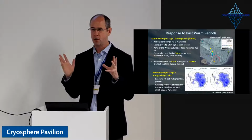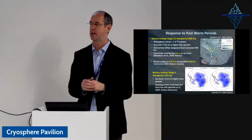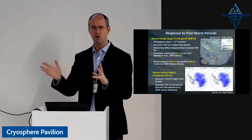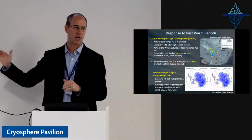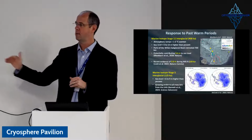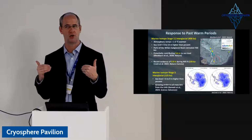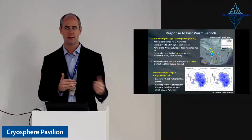And then a very common and useful target is the last interglacial, known as marine isotope stage 5, around 125 to 122,000 years ago. There are quite accurate measurements of paleo sea level, maybe 6 to 9 meters higher. It's generally assumed that East Antarctica didn't lose any mass, but that the higher sea level was mostly from Greenland and West Antarctica.